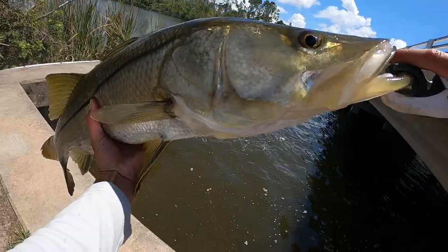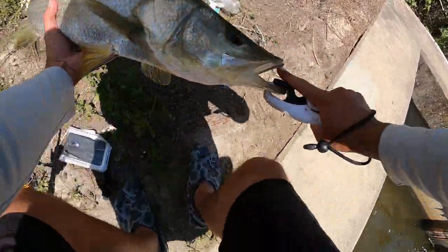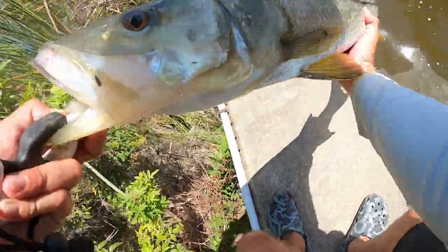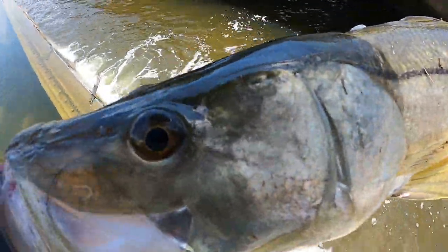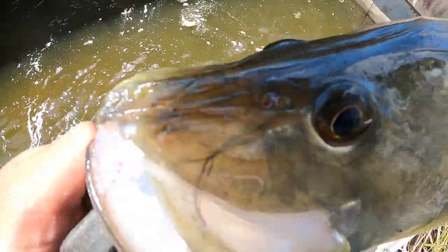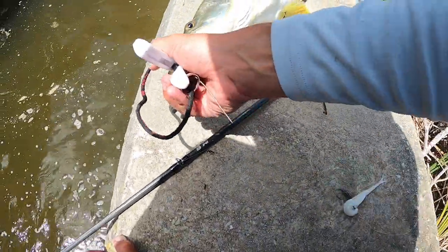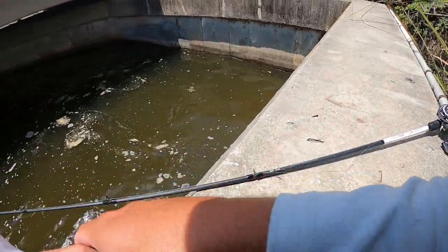Let her go. There's no good area to really set them down here, unfortunately. I'm just gonna set it right here for now. This fish is good. Okay, I got my pictures. Gonna release this fish now. Like I said, this area, it is really a pain to release these big fish when you hook them here. I hate having to let this fish lay down on some of these surfaces.